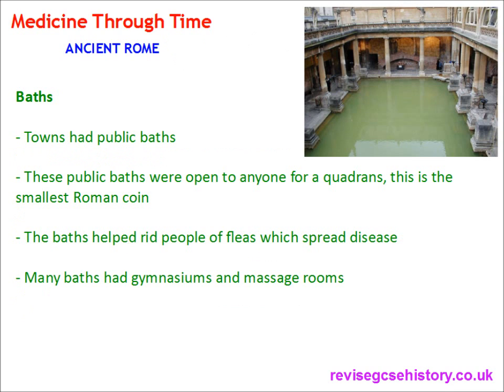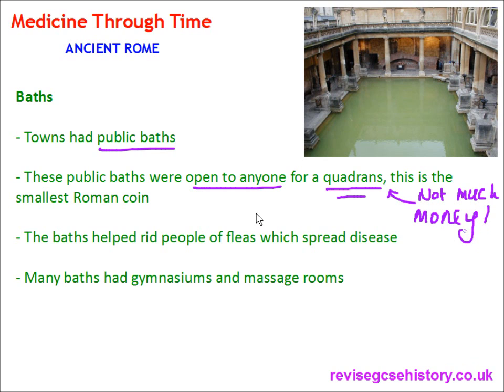So, public baths. Towns had public baths, and these public baths were open to anyone for just a quadrans, which is the smallest Roman coin, so that all that means is not much money. You don't actually need to know that little bit, although it would impress the examiner, so I'll leave that up to you. You might just want to learn that the Roman baths were open to anyone for not much money. The baths helped rid people of fleas which spread disease, so they helped disease to not spread as easily, and many baths had gymnasiums and massage rooms which helped get people fit. Here you can see the Roman baths found in Bath. You've probably seen that picture before somewhere.